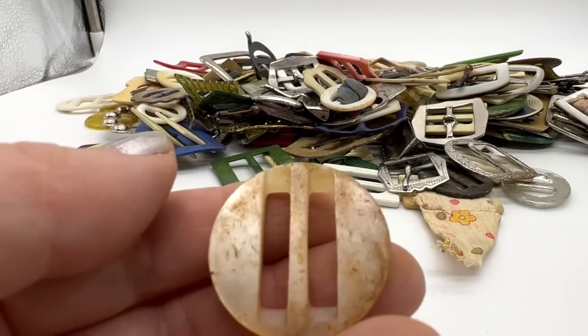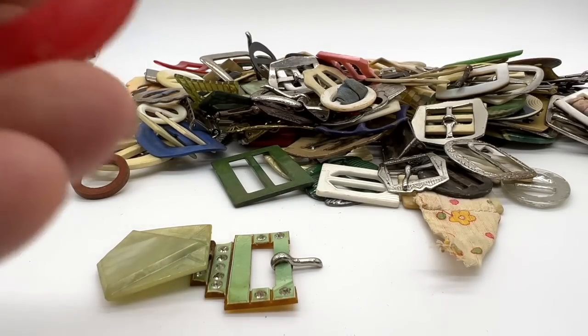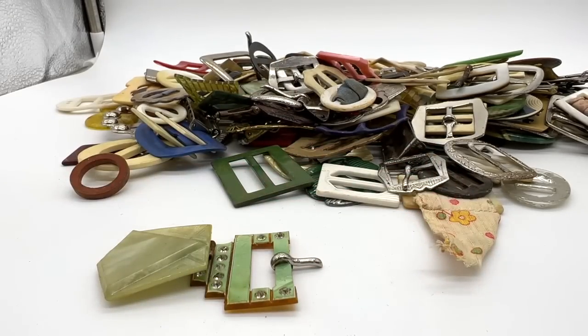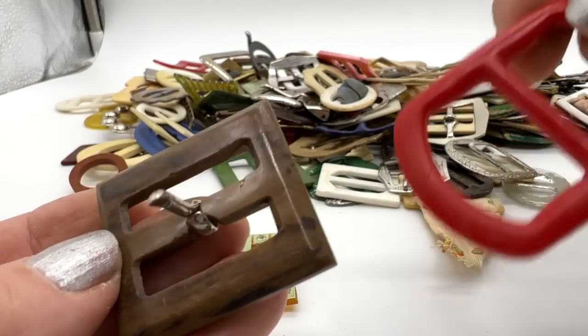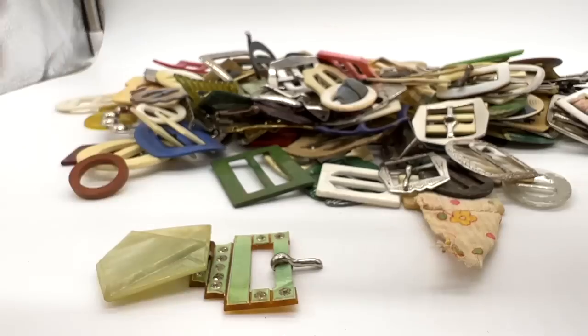And this is a little mother of pearl. I don't think that has damage. It looks like it's just dirt. This one has damage. It looks like heat damage or something. Okay, just some sort of. That's a very cheap plastic. Yeah, I'm going to take that one out too.